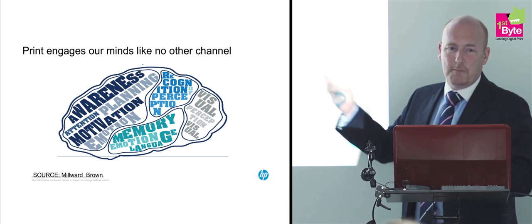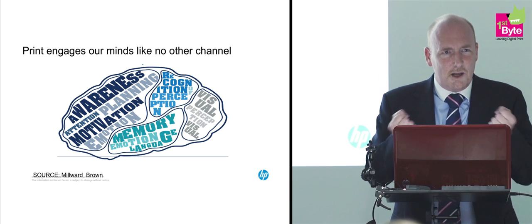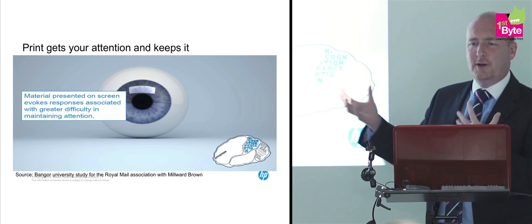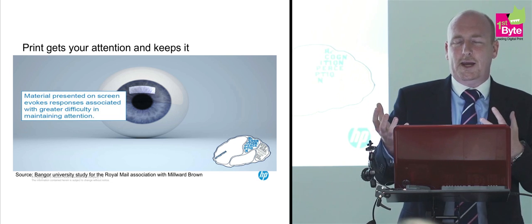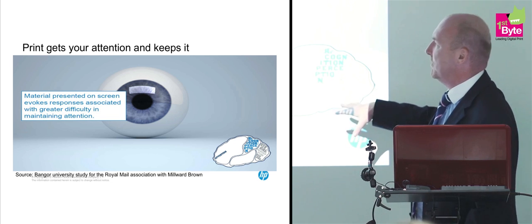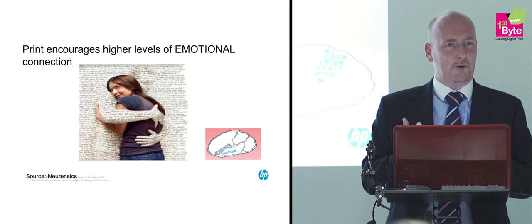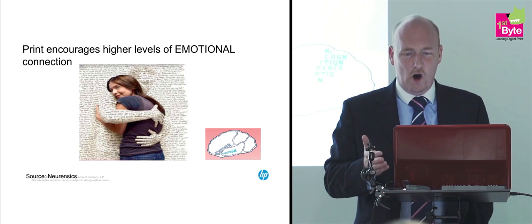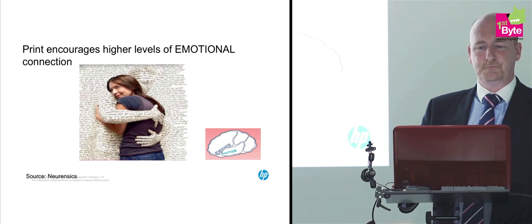And print engages our mind. And this is what I mean about the emotional link to print. We love the tactile feel, and it's actually been proven that print evokes responses in the brain that electronic messaging does not. You know, the emotional responses, the perception and recognition, the visual interaction with print is very different to the visual interaction and the brain stimulation of a screen. And we get this emotional connection, as I mentioned.